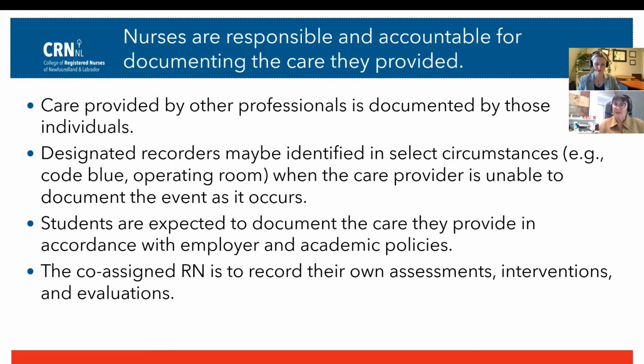So you document the care that you provide, and if someone covers for you while you're on break or gone to the washroom, then that care is documented by that individual healthcare professional. And there may be times when there's a shared assignment of an LPN and RN, depending on the predictability or accountability of the client. In that circumstance where the client is not so unstable or unpredictable that the care is transferred to the nurse, but the nurse is following the status of the client, then the LPN would chart what they do, and the RN would chart what care they provided.